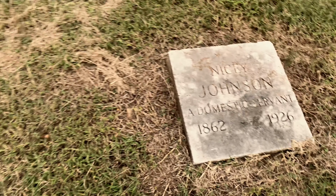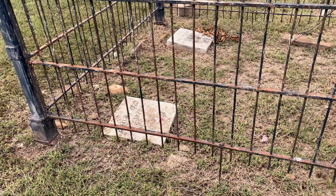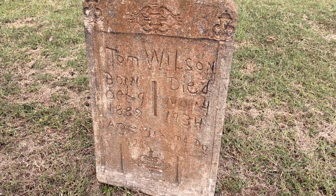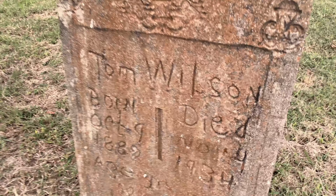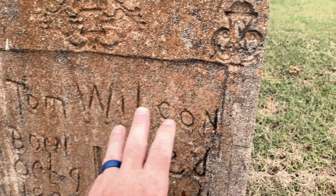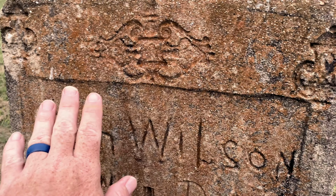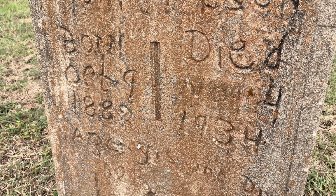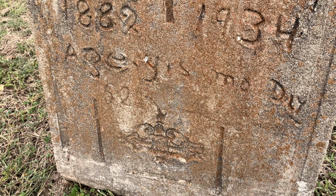It's also interesting because you have these two who are in the gate, in the fence. Very nice stones. But then we have more Wilsons with definitely some homemade stones. And they're actually really nice homemade stones. You could tell it was a slab of concrete basically, and they pushed in items to make indents into it to make it a little bit more ornate. This person died in 1934. So very, very interesting cemetery.